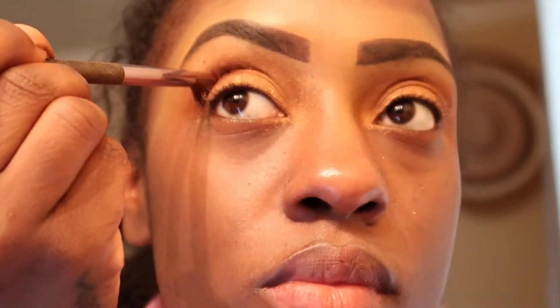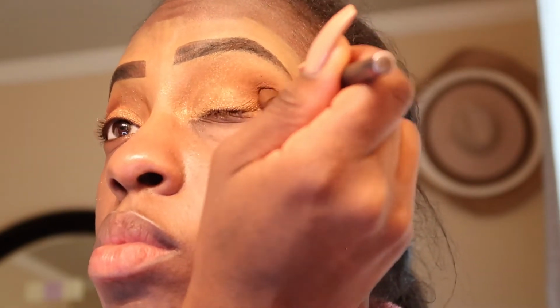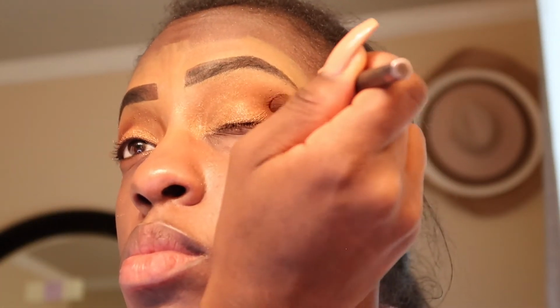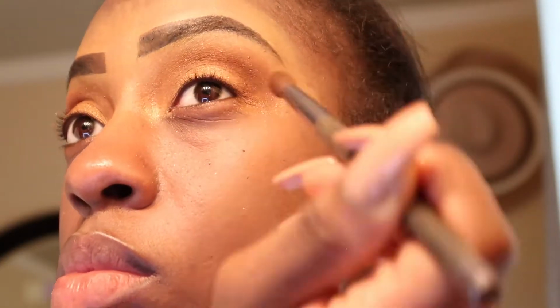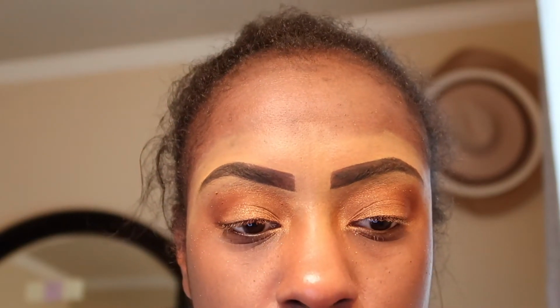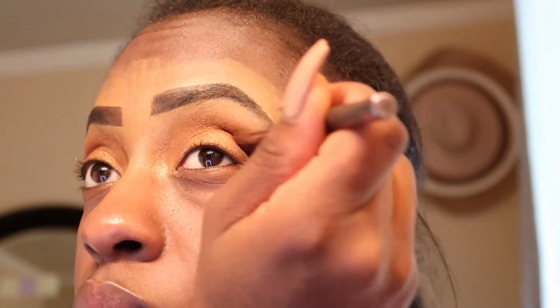That color is called the Magma. It's darker than the one I put in the crease. So as you guys see, I'm kind of trying to give it like a smoky eye effect. So I'm putting the darker color in the outer corner. It's just like a darker reddish, brownish. It almost looks like, I don't know if you guys have ever seen dirt. Well, yeah, dirt clay that's like red. That's what it kind of looks like.